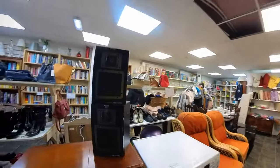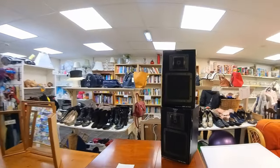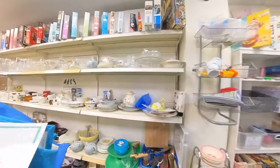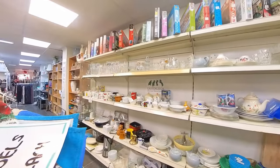These speakers look pretty cool. There was a stereo to go with it, but it was being pat tested at the time. But they were after a lot for the full set. So I did look into the speakers. You could get about £20-25 just for the speakers. But they were after too much for it all.